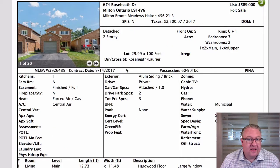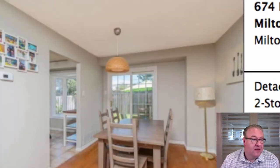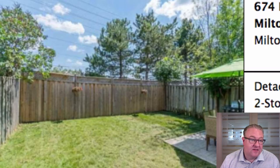674 Rose Heath, 589, under 600. Very good for essentially a detached home. Clean, tidy. Not a huge house, probably 12 or 1300 square feet. But, you know, again, this is good value.